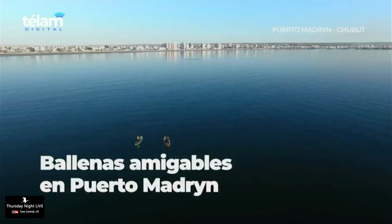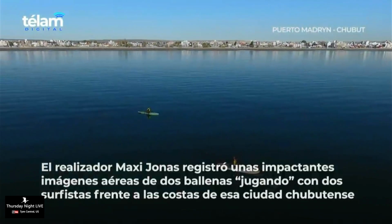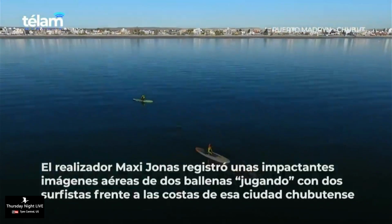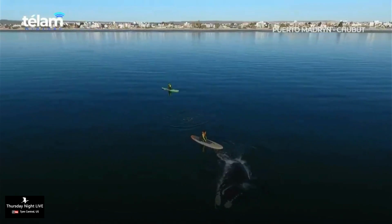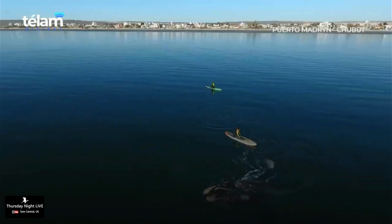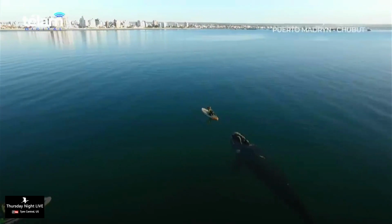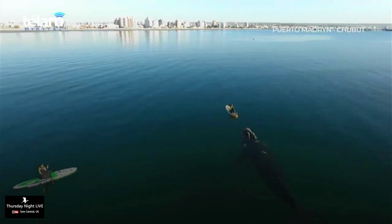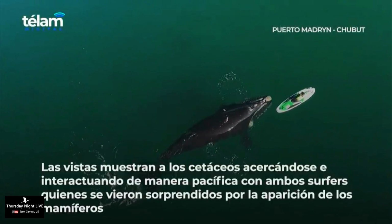Exactly. Okay, up next, we have another stunning example of man interacting with marine life, captured in a way that only a drone can do. The unique footage shot over the Bay of Puerto Madryn along Argentina's coast shows a southern right whale, which is actually the species, getting up close and personal with the photographer Maxi Jones. Now, interestingly, in an interview with Talam, Jonas tells the paper that there is a provincial law prohibiting contact with this type of marine life, such as the whales, but it doesn't mention anything about the whales coming to see you, of course.